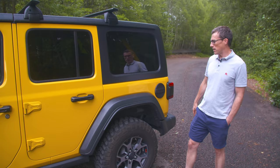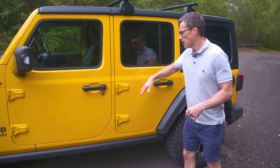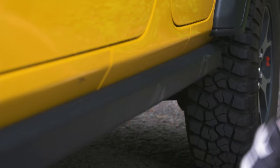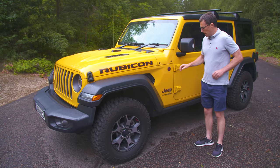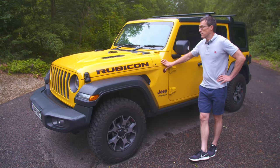Obviously you've got slab sides, you've got exposed door hinges, and the Wrangler can look a bit different depending on which model you have. So this is the hardcore off-road Rubicon version, but there are some more lifestyle versions, and they have running boards rather than these boulder rails here, because you need something tough if you're going serious off-roading, and it is a serious off-road look. Jeep has even rated it themselves. They've trail rated it as a 4x4. That's a little bit like self-certifying when you're off sick at work, isn't it? Can I really trust them to grade their car properly? Anyway, it is a great off-roader.